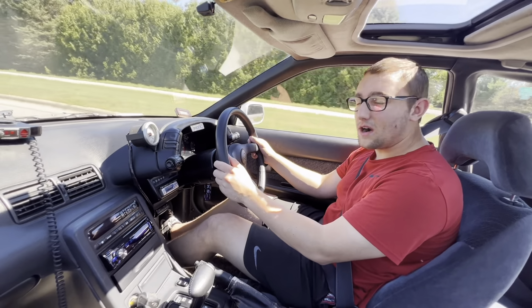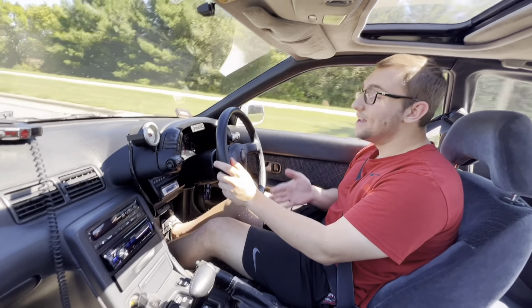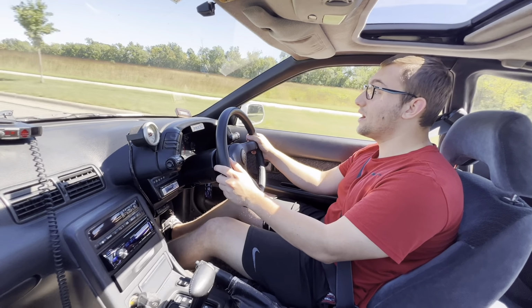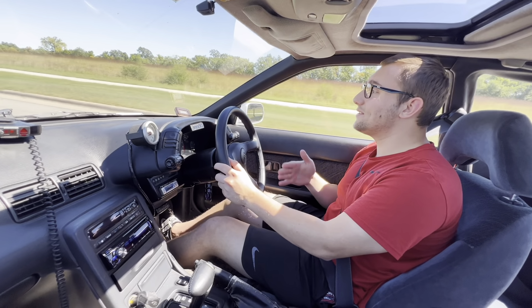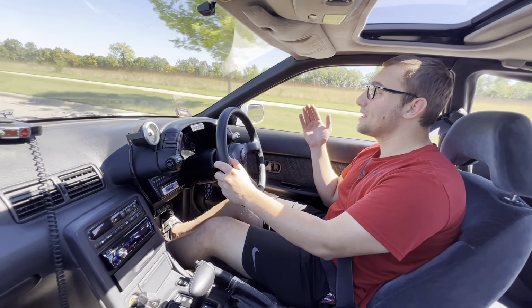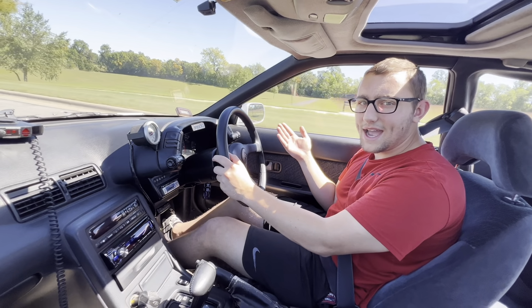Now, first things first, obviously I am on the right side of the car and I am in America, so it is a little weird. I remember the first time I drove this car, it was very weird to drive, being on the right side. You have to get used to it, and obviously you get a lot of attention with this car as well. A lot of people, even if they don't know the car, see you're on the right side and they're like, what the heck is that guy doing?